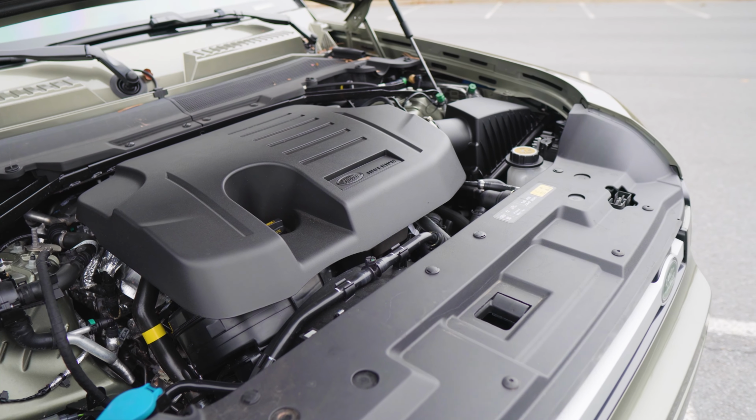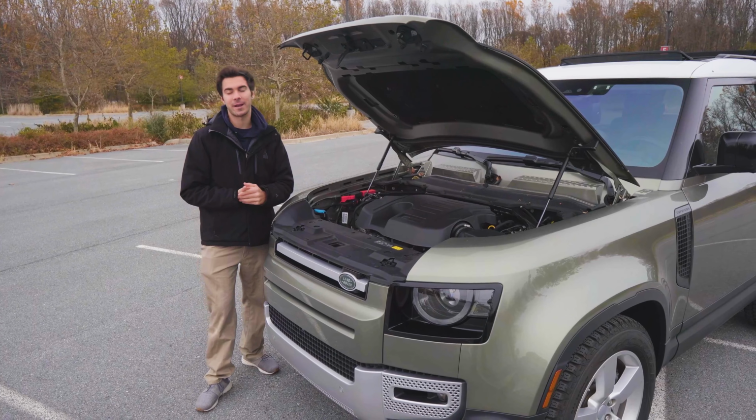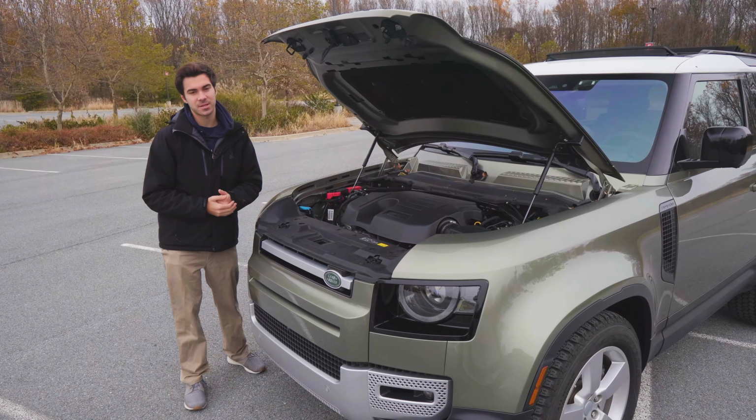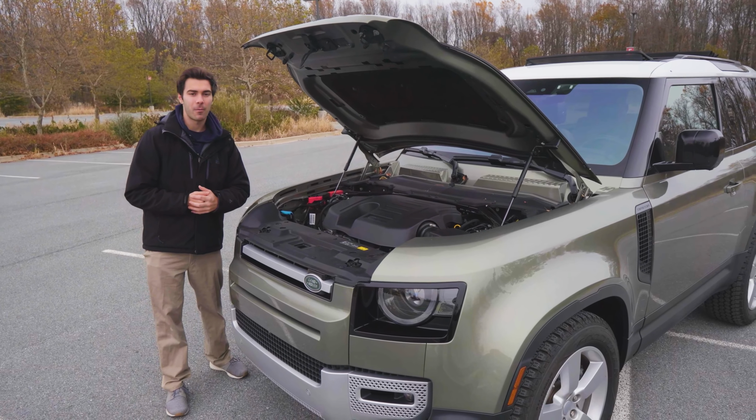Let's talk engine. This vehicle has a 3-liter 6-cylinder engine that's going to be putting out 395 horsepower and 406 pound-feet of torque. That's going to be routed through an 8-speed transmission and twin-speed transfer case to all 4 wheels to give you that power you need while off-roading.